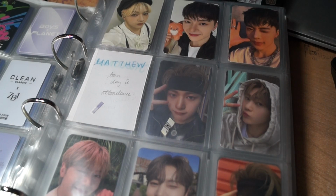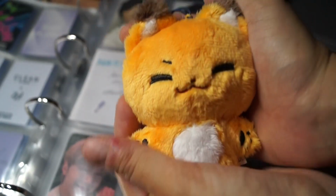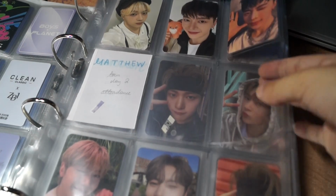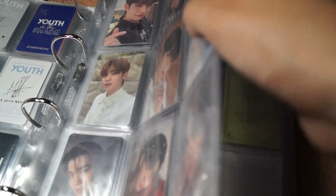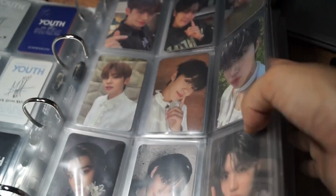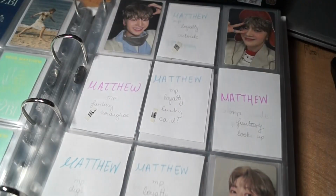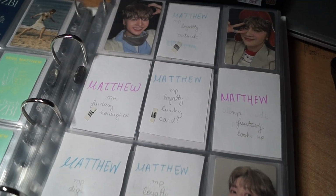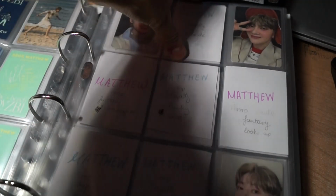I also got in a few days ago. Look at him, he's so cute. So cute and fluffy. Okay, let's move on because I only have 8% battery left. So straight to Melting Point. Okay, so, as you can see, I'm just missing this one fantasy version for Matthew.